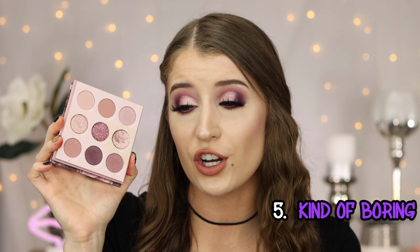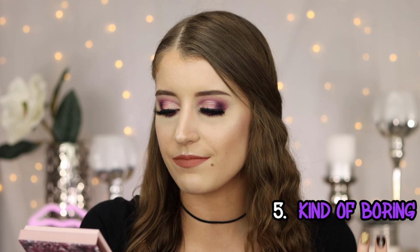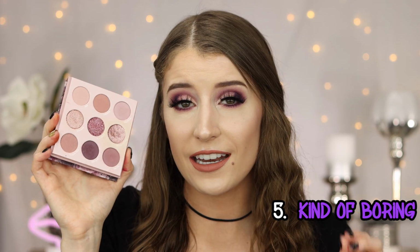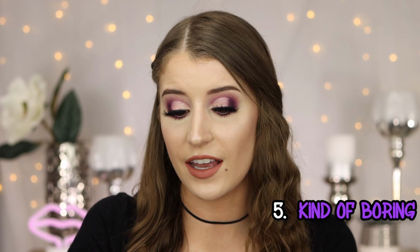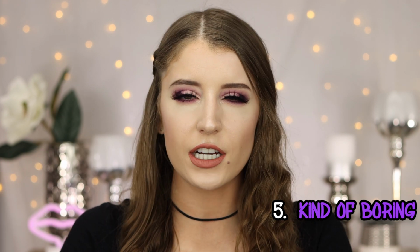I love mauve eyeshadows, obviously, with the look that I have going on right now, but something about this palette just, I don't know, it's kind of boring to me. It is a really good palette, but it's nothing special compared to all of the other palettes that I tried out this year.